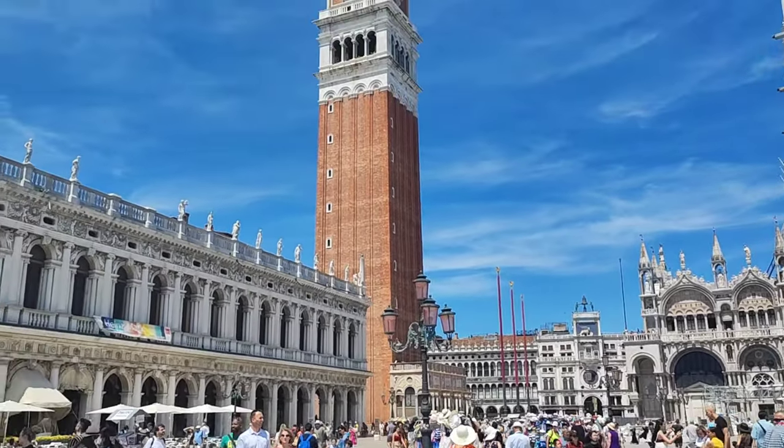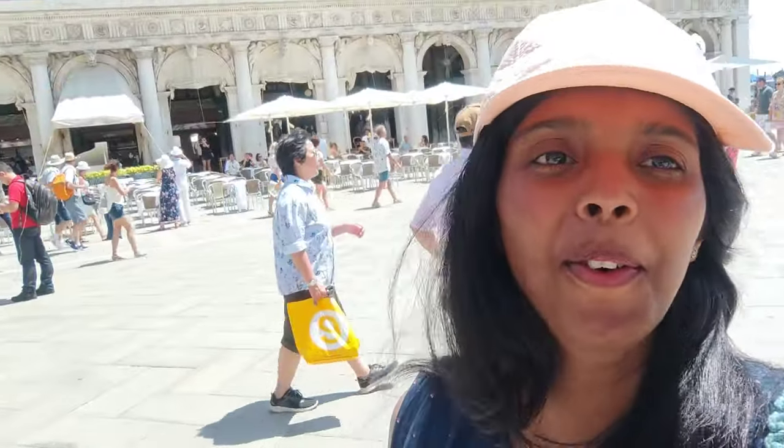It's pretty crowded here, so I think it is so mesmerizing that we don't feel like stopping and clicking pictures. We are just flaunted with the view of Venice. Guys, Venice is sinking day by day. Pack your bags and try to come here. It's such an amazing place. You should never miss this.